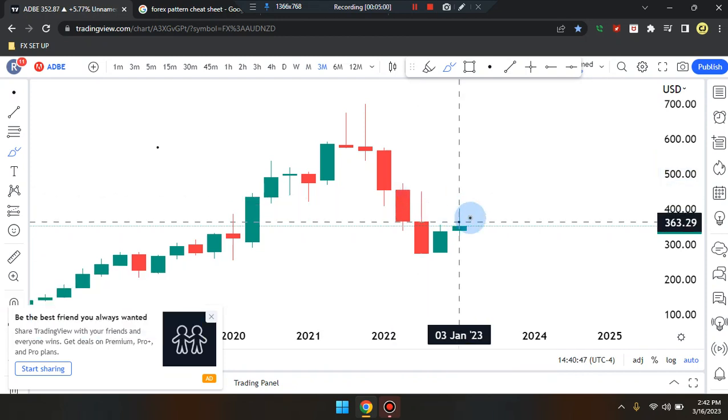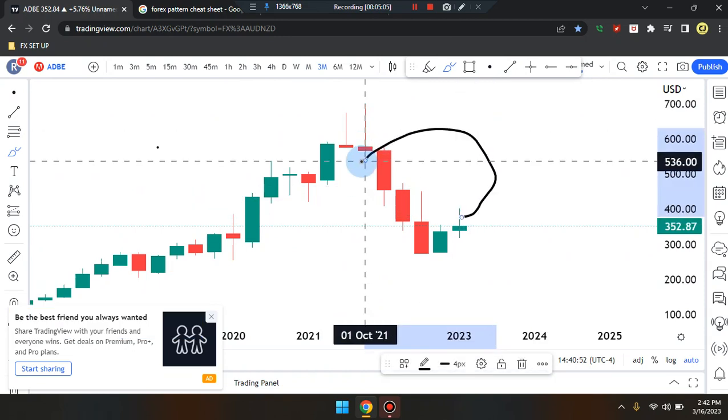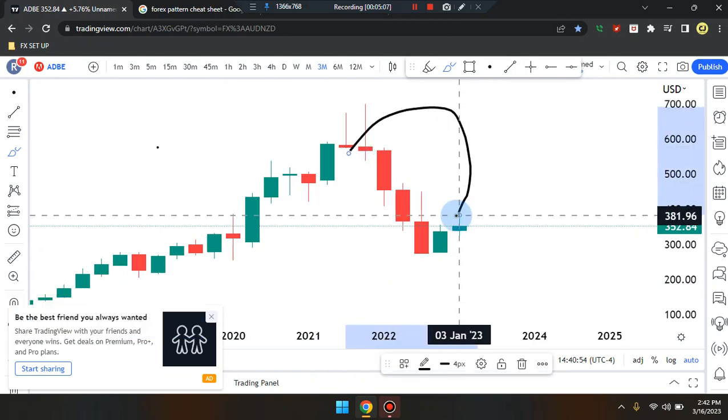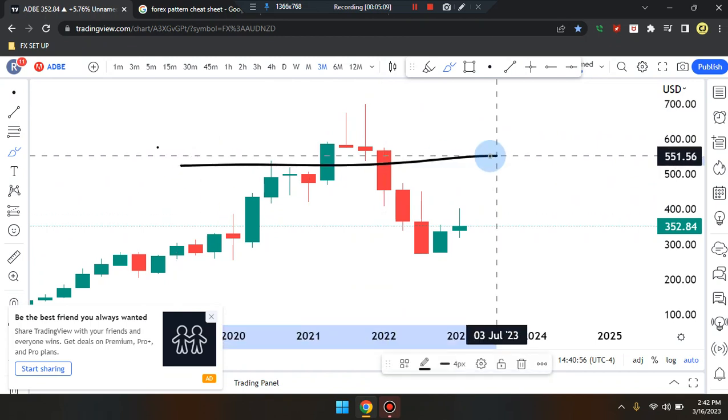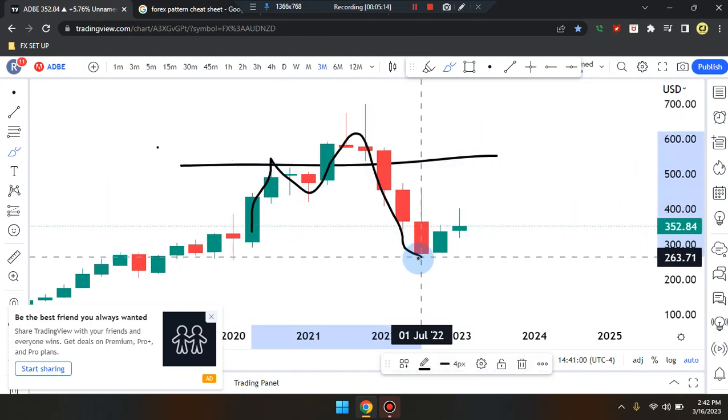So if you look at the overall structure in that area, what pattern did we receive at that high that pushed that market down to current price? So at the high, we do have that pattern that's identifying for the first, second, third, fourth. So we have a double top.